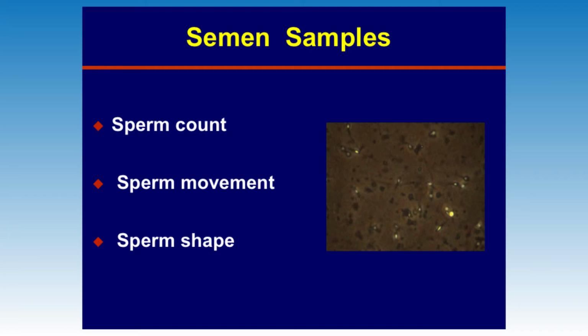We also look on a higher magnification at the shape of the sperm heads, because we want a good percentage of your sperm to have a normal tadpole shape. And there are various abnormalities that you can see. So a normal count should be about 20 million per mil. Normal percentage moving should be about 40%. And surprisingly, the normal sperm head is only about 4%. So 96% of your sperm can be abnormal, and that's considered perfectly fine.